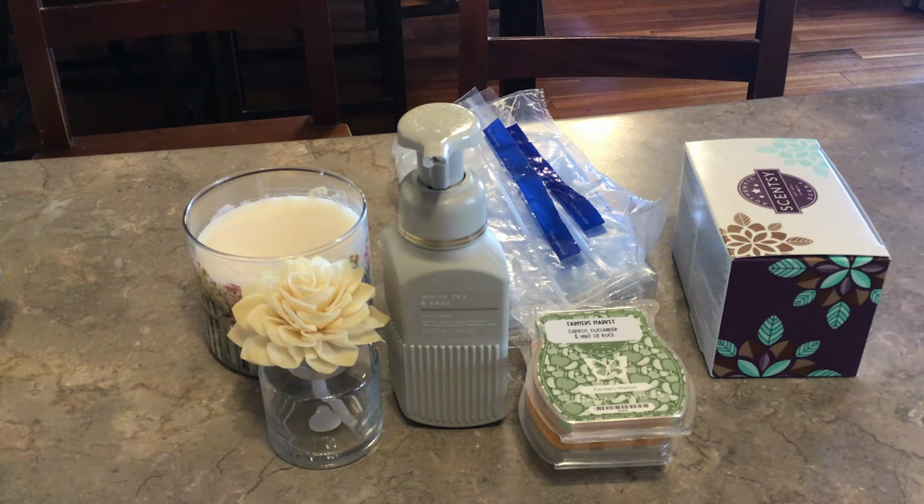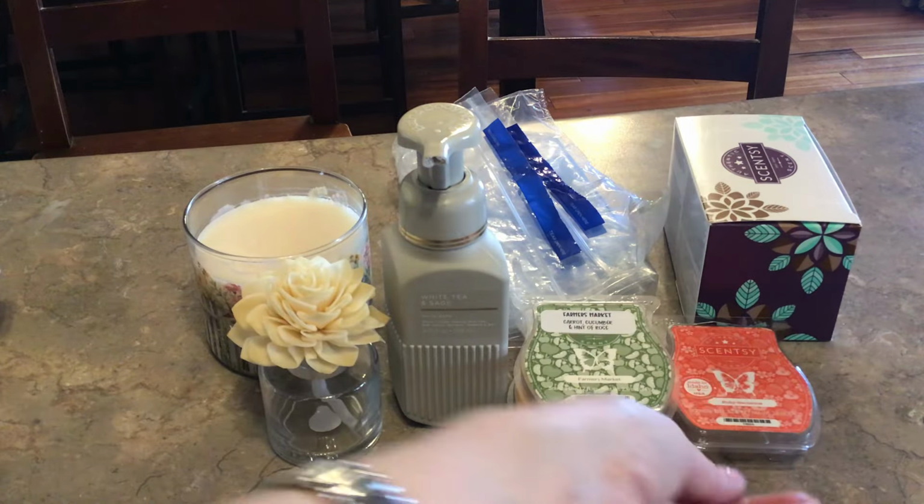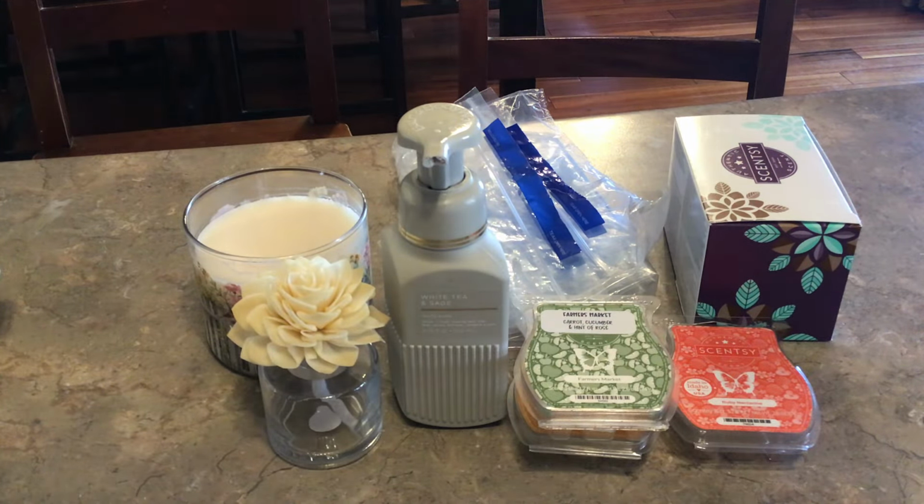It's Juicy Nectarine, Ruby Apple, and Pear Blossom. Scentsy, why did you take that out of the catalog? Maybe it's not everybody's favorite.